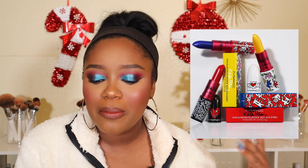Next up, we have a new release from MAC. MAC is collaborating with Keith Haring, and they are coming out with 3 new shades or lipsticks, which is super, super cool. $19 each. And a really cool thing about this is that 100% of the proceeds goes to local organizations supporting women and girls, the LGBTQIA+ community, and people living with STDs.